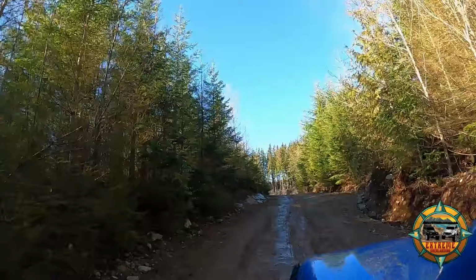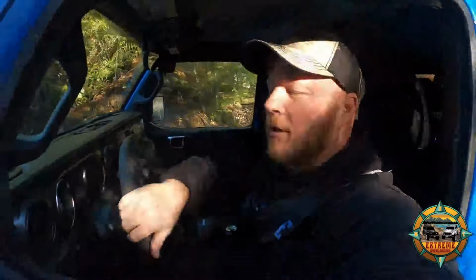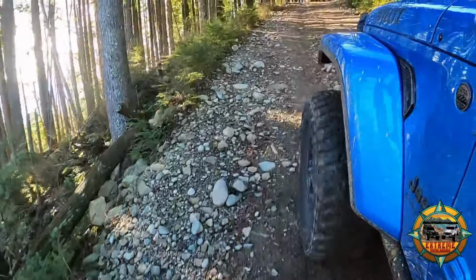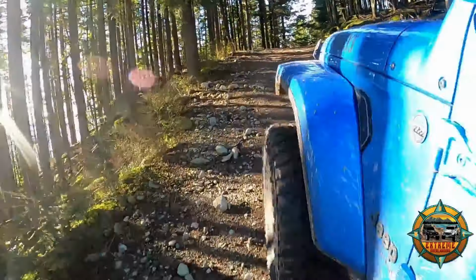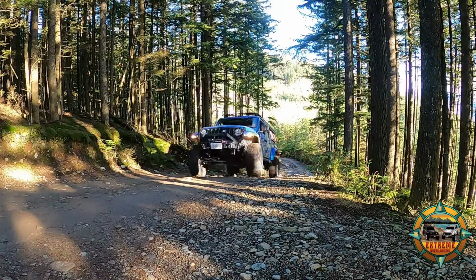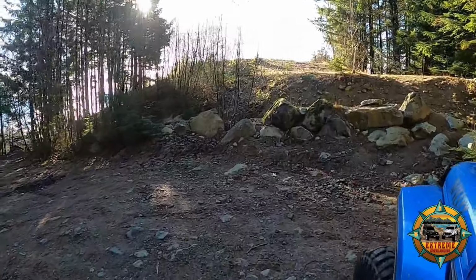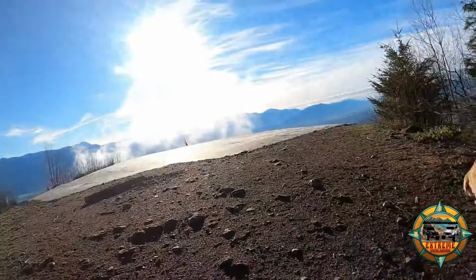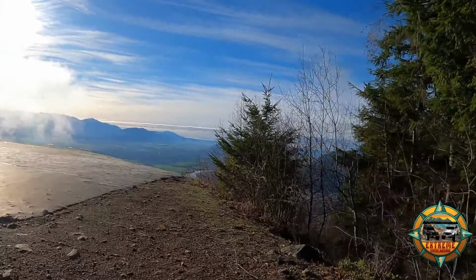This is a spot where everybody goes hang gliding all the time. Trail's a little rough coming in. Once we get a little farther up, we'll see, but yeah, we can always see the view from there. Let's go check out this wicked view. Here we are. Again, that sun's gonna make everything kind of glare, but you get the idea.